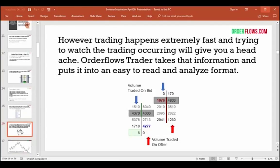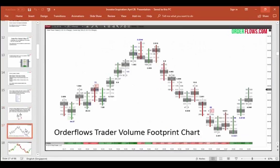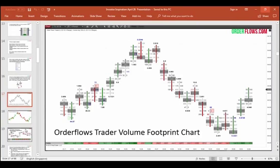But what the volume footprint chart does is it puts it into an easy to read format. And you can see what was traded on the bid, the volume that's traded on the bid, and the volume that's traded on the offer. And over time, as bars form, whether you're using a minute chart or a range-based chart, you're going to get a chart. And you could still use your regular candlestick charts. I use candlestick charts as well.